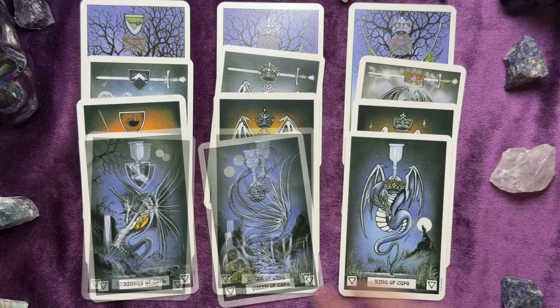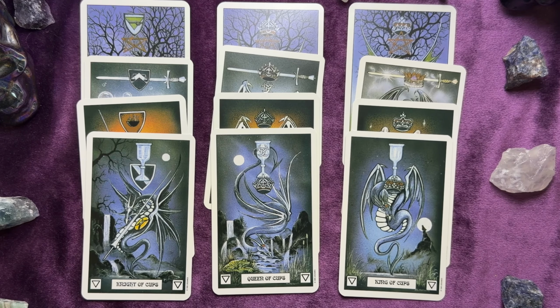And then we have the suit of Cups. So the Knight, King, and Queen of Cups. Again, very similar to the swords, but it's a little bit, I would say, darker. There's more blue, less silver. Again, the dragons are consistent, and I really do enjoy that about this deck.